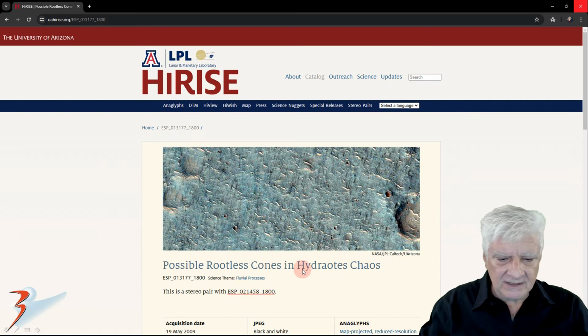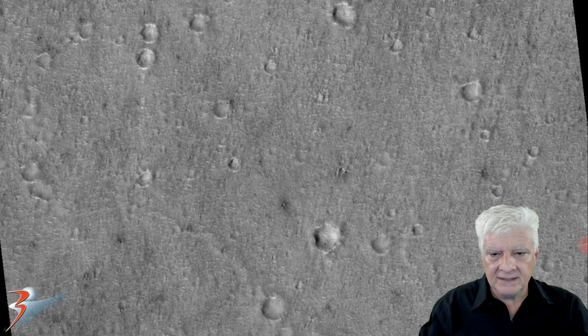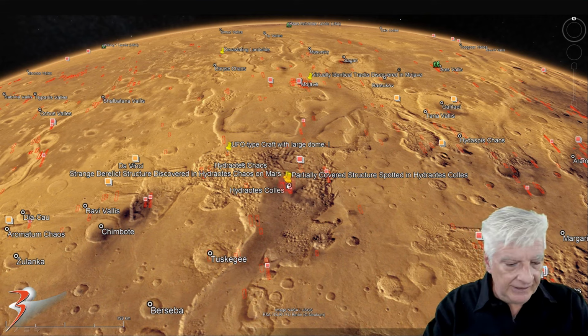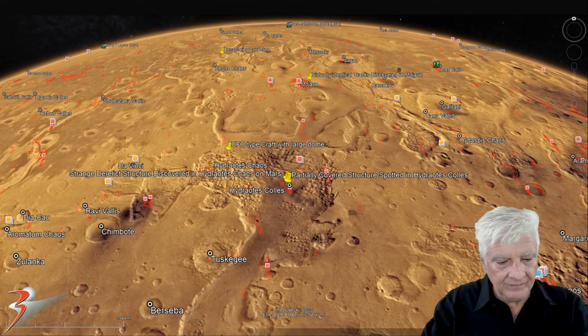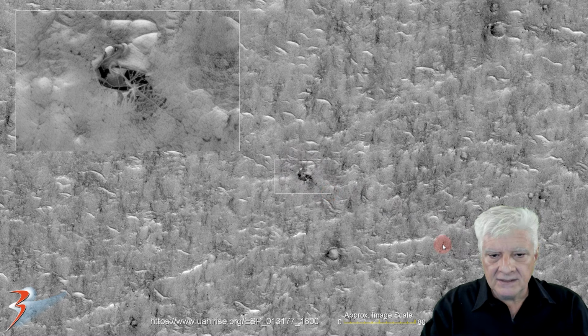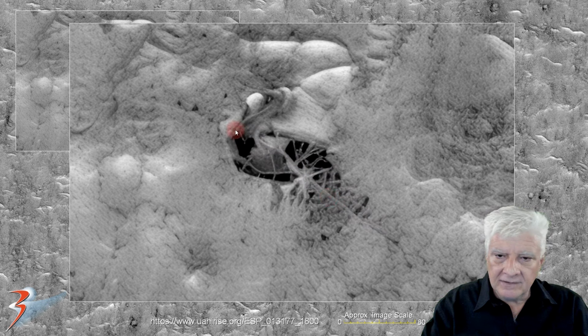Right, possible rootless cones in Hydraotes Chaos, acquired on the 19th of May 2009 at 54.8 centimeters per pixel resolution, and I cropped the image from the JP2 black and white map projected file. And there's a look at the terrain in the low-res black and white. So the site we're analyzing is right there at roughly 0 degrees, 14 minutes north, 33 degrees, 50 minutes west. Right, so we're going to zoom in on the surface feature right there in the center. And this whole part or feature measures approximately 40 meters long.